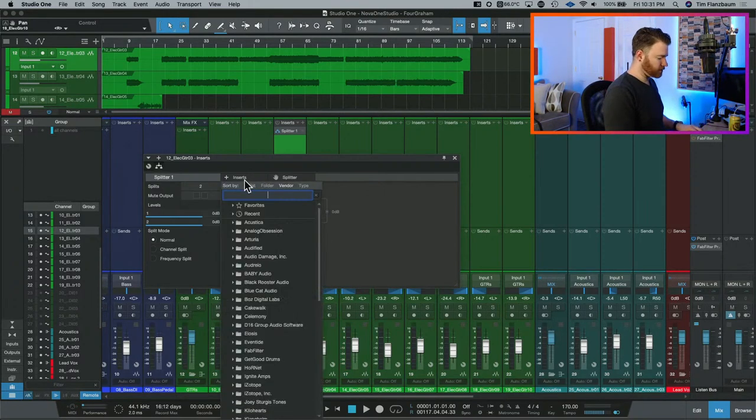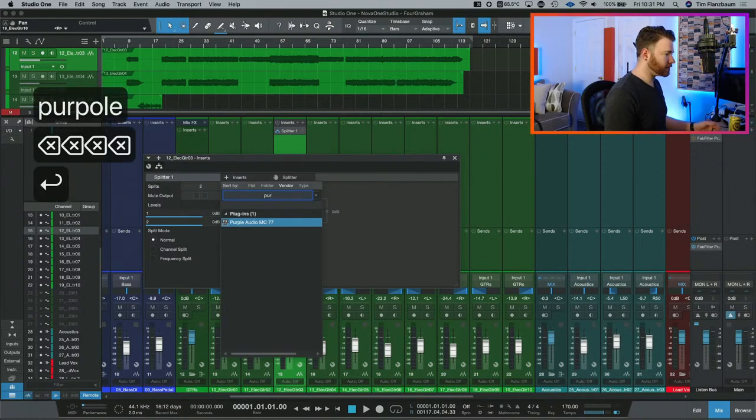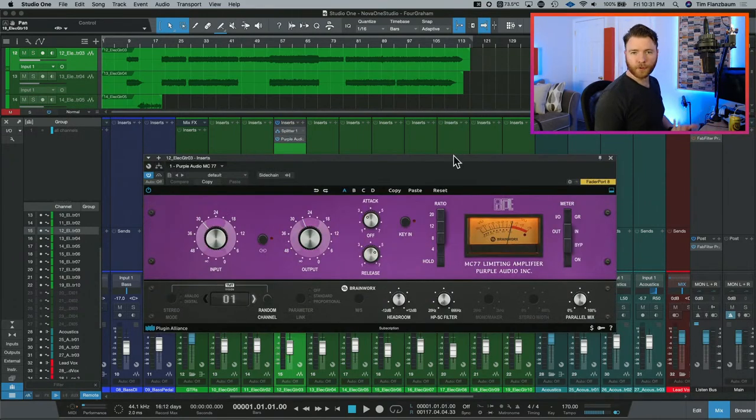And then maybe I want to do like some crazy compression. Let's go with the purple, and that's not how you spell purple. But if you haven't seen this, this is the Plugin Alliance Purple compressor, FET compressor. You know which one it looks like. It looks like an 1176. It's kind of based on that. It's a bit different though, but let's say we're gonna be doing some parallel compression for whatever reason.